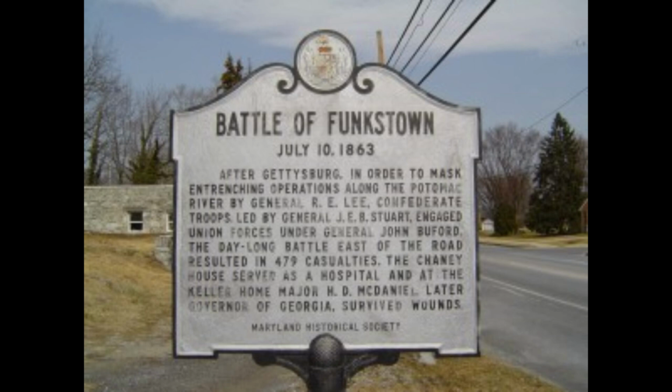All right. A smaller engagement took place near Funkstown on the 7th of July, 3 days prior to the Battle of Funkstown.